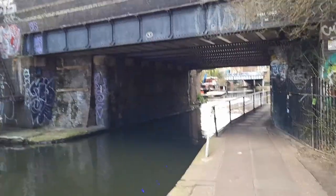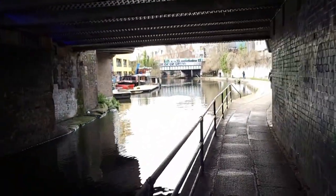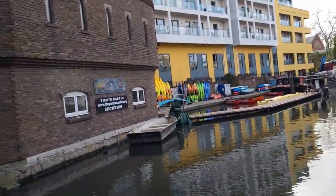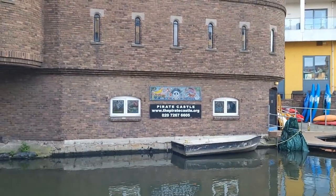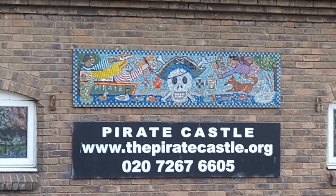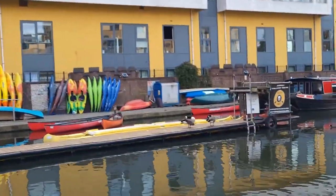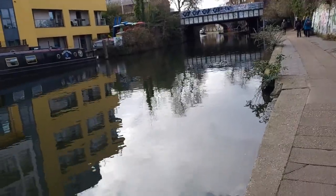So we are going now under Oval Road. So, got your Google Maps out? Oval Road, that's where we're going under. There's a train going over a bridge in the distance there. It's nice, very atmospheric for the dark. Ah, here we go. Pirate Castle. Love that mosaic on there. By the way, I'm doing that for the mosaic, not for the advertising of the Pirate Castle and their boats. But then, when you look around, look at that. Quite a few boats. Lovely. So, canoeing in central London. Love it.